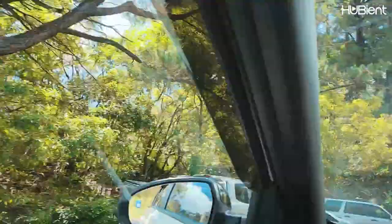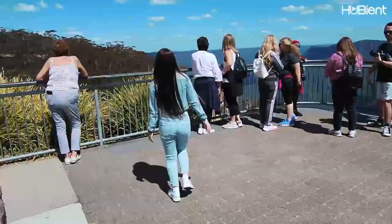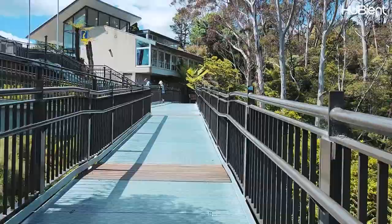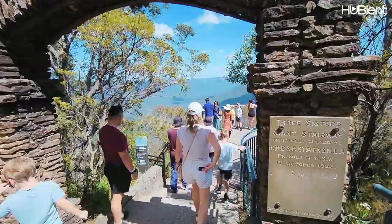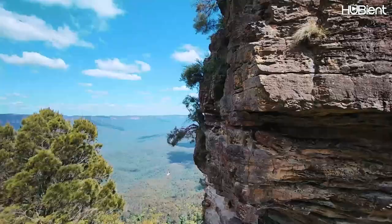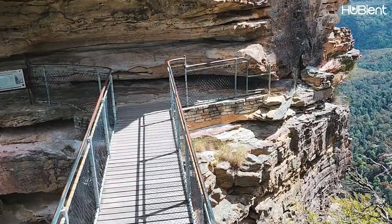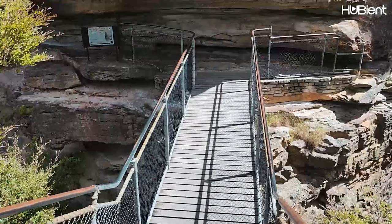To get to Echo Point, it's about 5 minutes drive. So there's a walkway that you can go down to have a closer look at the Three Sisters. For a even closer look to the Three Sisters, there is about 20 minutes walk of up and down the stairs. There is a honeymoon bridge, but is actually closed, unfortunately. So yeah, this is the closest you can get to the Three Sisters.